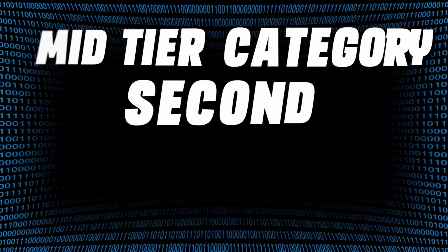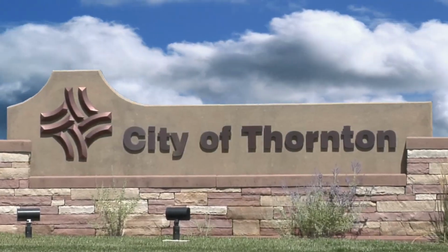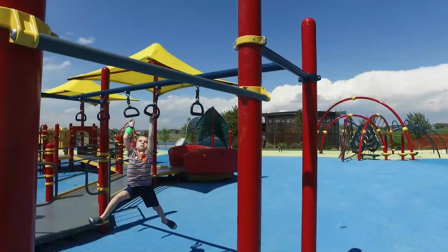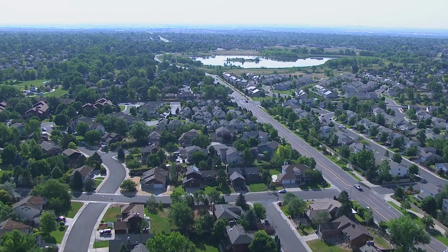Our second area, and I hesitated to put this in mid because I do really like this town, is the town of Thornton. Thornton is really exploding with growth, and it's becoming one of the more popular suburbs for people moving to Denver for its affordability. You can find a lot of developments, especially on the north end of Thornton, that are going to be beautiful homes and more affordably priced than what you would find in, say, Littleton or Centennial. But the reason it gets into the mid-tier category is it does have a lot of areas on the south or older end of Thornton that are not quite as desirable.